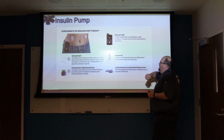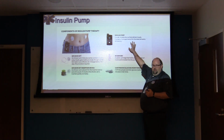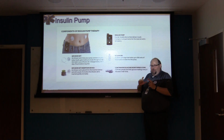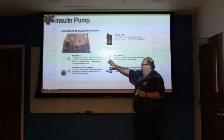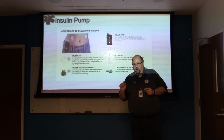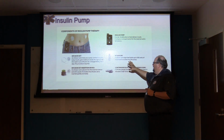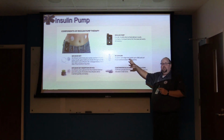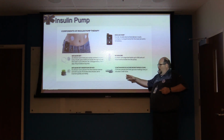It depends on your patient. You're going to have your insulin pump. Small now, they're about the size of a pager, for those of you that remember pagers. You have an infusion set, so it inserts a plastic cannula just under the skin. No needle, plastic cannula. You've got the reservoir which goes into the insulin pump. So this contains your insulin, depending on your physician, what they write.